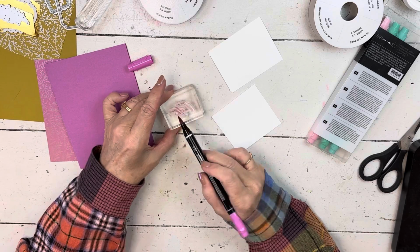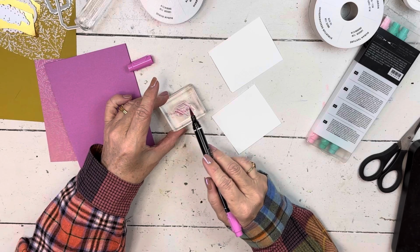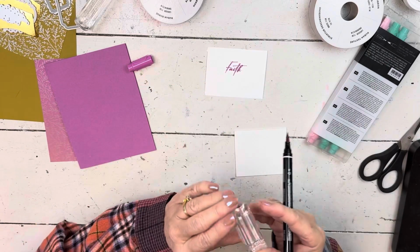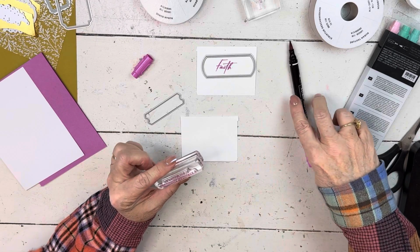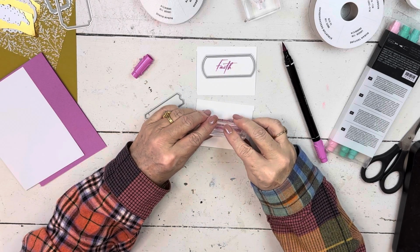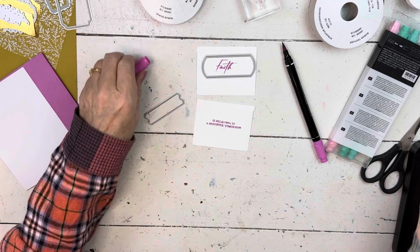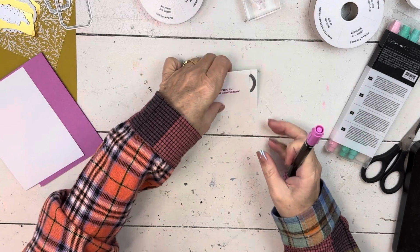Sometimes the first time you use a photopolymer, especially when you're some of the first people to get them, there's still a little bit of oil from the machine where it made the stamps. So if your ink doesn't stick, just clean it off. That's pretty good though. So there's that. This will go on my Petunia Pop card.